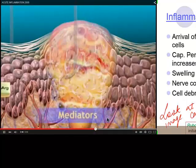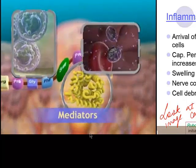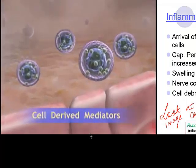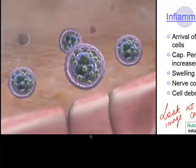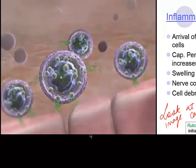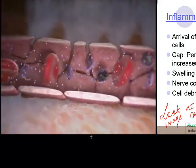Concurrent with the events of the vascular and cellular stages, chemical mediators release bioactive agents that act to mediate the inflammatory response. Mediators are derived from the cells or from plasma. One of the first mediators of an inflammatory response is a cell-derived mediator, histamine, found in high concentrations in the mast cells of connective tissues adjacent to blood vessels, as well as in blood basophils and platelets. Histamine is released in response to a variety of stimuli and causes dilation and increased permeability of capillaries. Serotonin, another cell-derived mediator, performs similar actions.